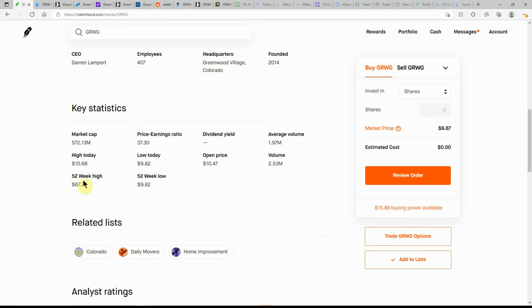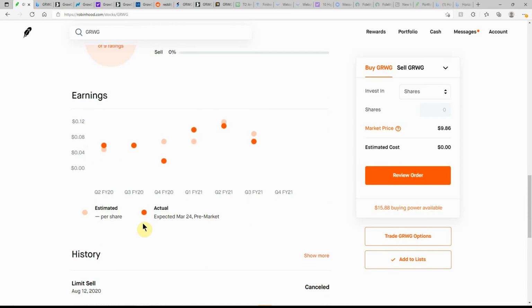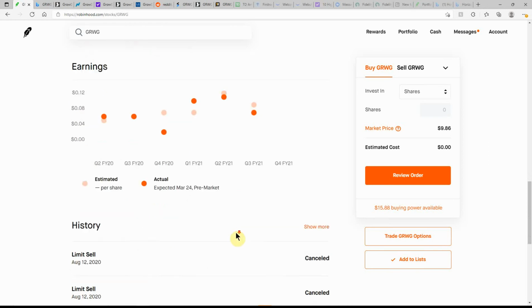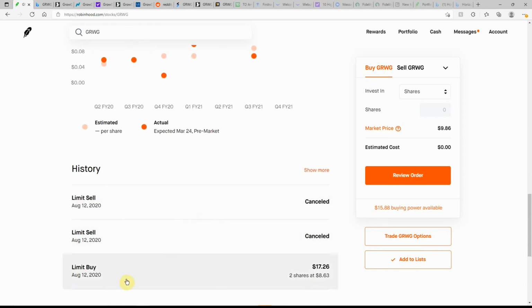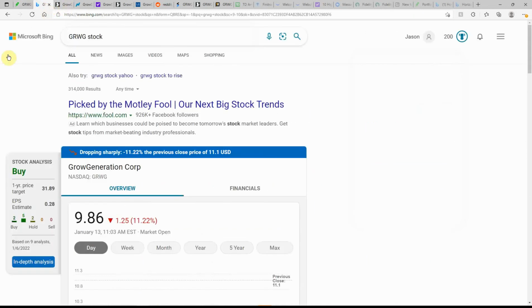So should have done an option on this going down. You could have made a fortune on this one, but still got great ratings on this one. 78% buy. Expected earnings on March 24th in the pre-market, and here's back where I was buying mine. So I've had mine a little bit over 2 years, and buying some at $8.63 there back in August of 2020. So over here on Microsoft Bing, currently showing it as a buy with an upside to $31.89. So can't beat that. If that's true, you could triple your money.